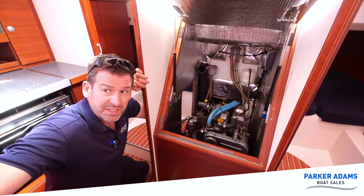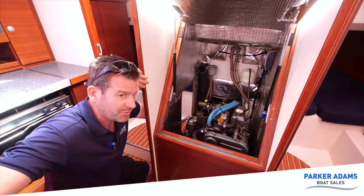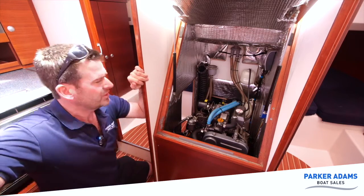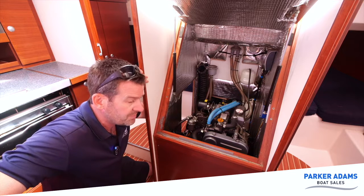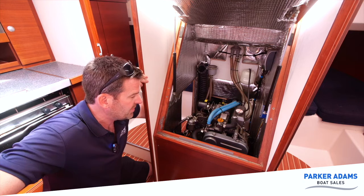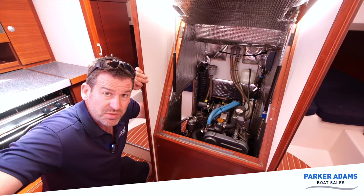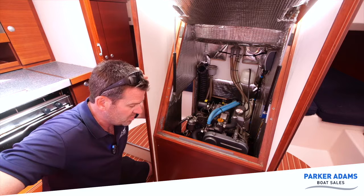Hopefully you should know what we're looking at now. This is the engine. Like I said, it's a 3YM30 Yanmar engine on a sail drive. Now we're at the end of July, so about 2 months ago this boat was actually out of the water. The sail drive was serviced with new anodes and an oil change. And this was then put back in the water, and it hasn't actually been used since. So the sail drive has had no hours on the newly serviced drive.